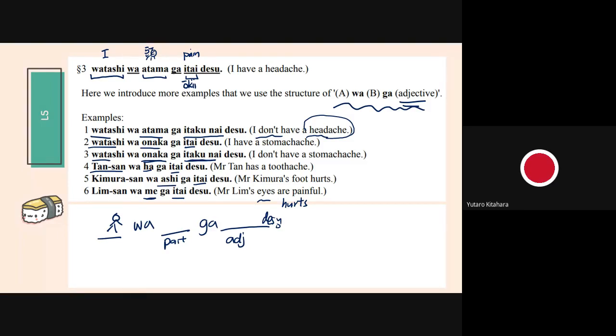Okay, if you don't know the body part, then how to tell the doctor? Here pain, there pain. You use point, right? Koko. Actually, it's 地方. Koko ga itai desu. You're here pain. Maybe somewhere in the muscle or something. You just point. Koko ga itai desu.